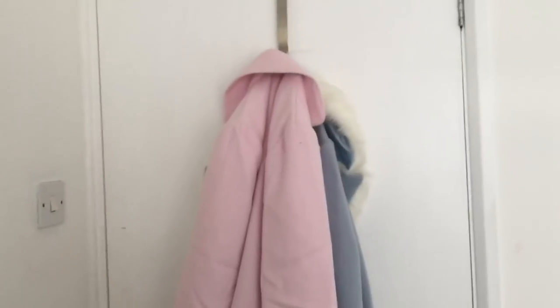On the back of my door, we have two jackets. These are both from this guy I did. This is my first one. It's just a pink long line jacket. Or is it a coat? This is a coat, yeah.